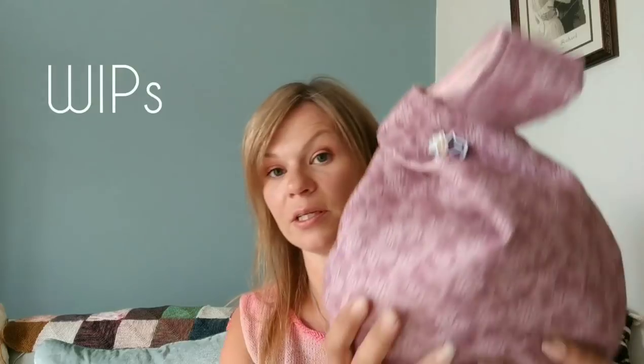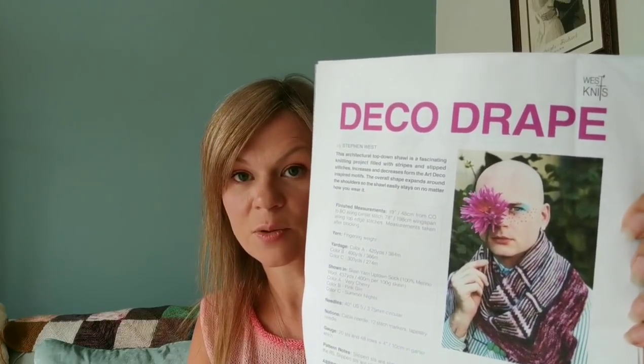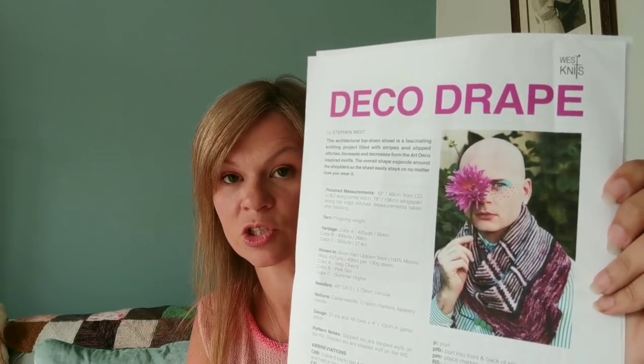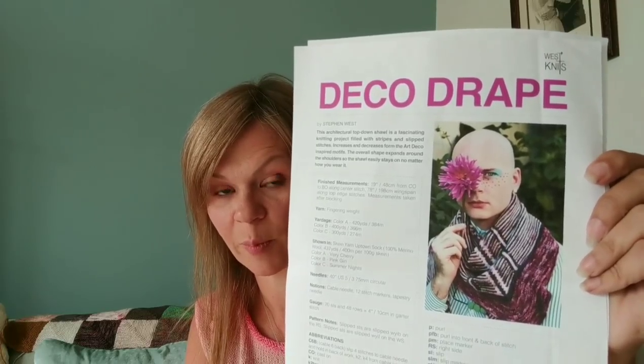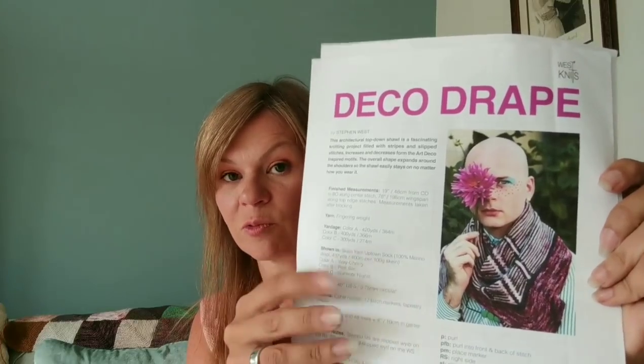Other progress then, my deco drape is living inside this bag here, so that's the second instalment of the WestKnits yarn along for 2018. For anyone who doesn't know what I'm talking about, the WestKnits yarn along is a three instalment club that's been going on since June this year. You had to sign up much earlier on in the year. My husband bought me a subscription to it for my birthday. Thank you, Richie B. Each month, June, July, August, we've received a package.